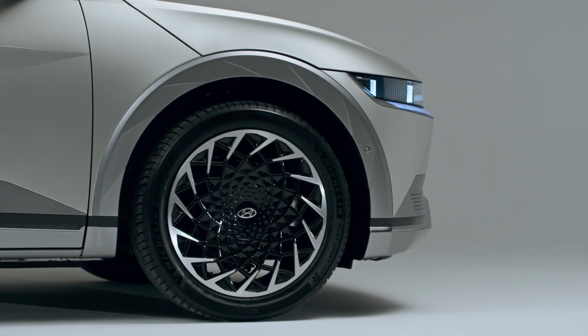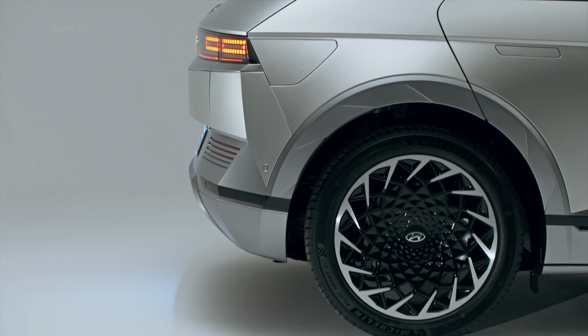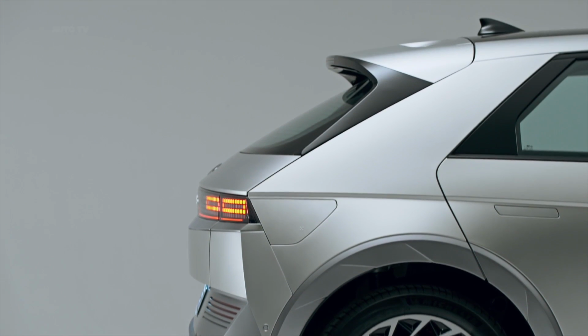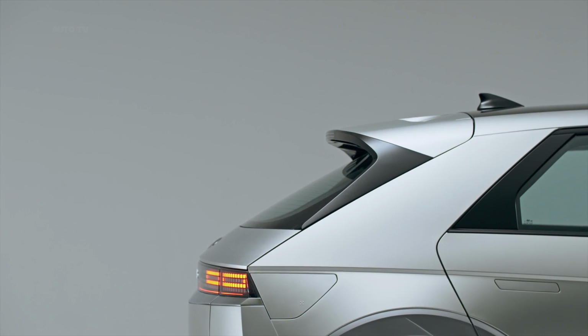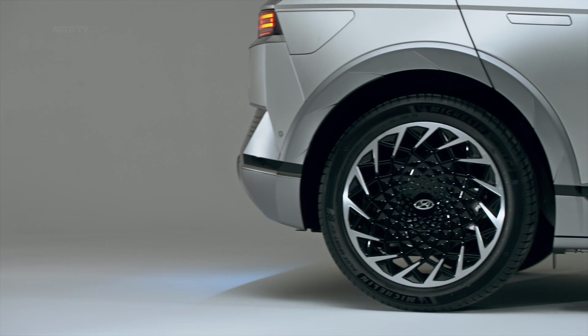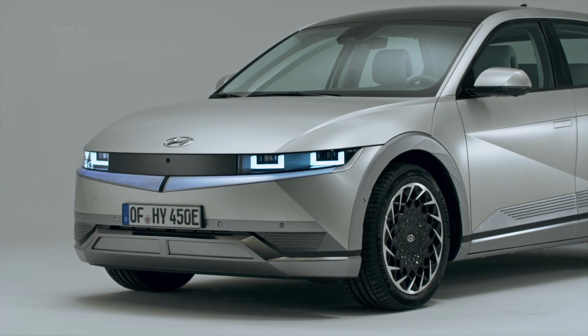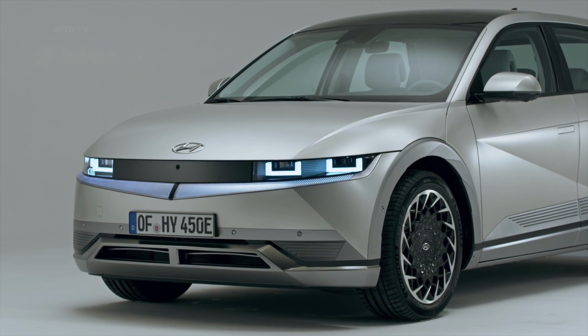Measuring 20 inches, the aero-optimized alloy wheels are the biggest ever installed by Hyundai on an electric vehicle, and are like those of the concept car. At the front and rear, the rectangular pixel-like LED lights also evoke the show car unveiled at IAA nearly 2 years ago. As with other recent EVs, there are charging ports on both sides of the vehicle for extra convenience. That clamshell hood is a first for Hyundai, and it's as wide as the vehicle to cut down on panel gaps.